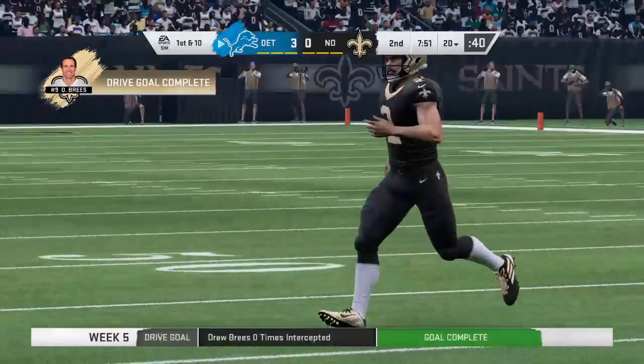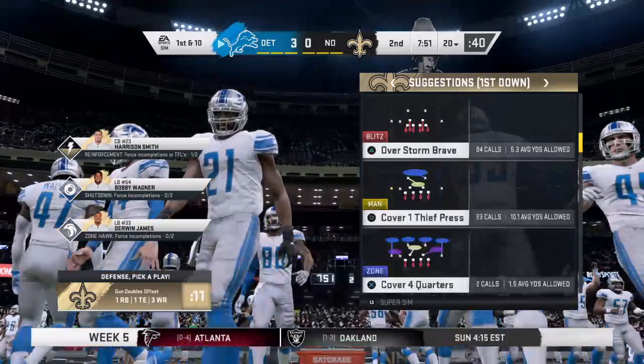So here are the Lions to take over. Last week, they got the victory against the San Francisco 49ers. They've got the lead in this one as well right now.